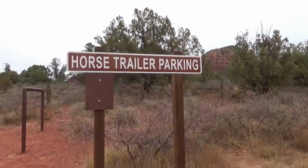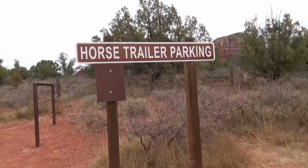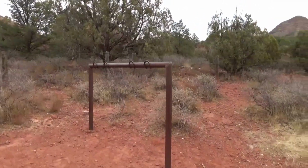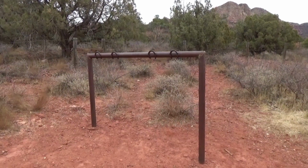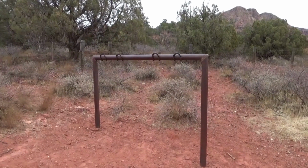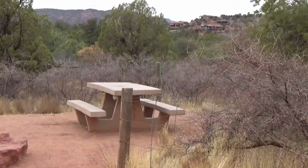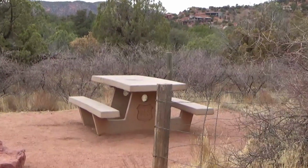Here is another horse trail a little further up the 179, and look, they have horse trailer parking, and look at this. This is awesome. You can tie your horse, have them wait, and then go do the trail. Would be die hard if you were doing that. And then notice over here is a picnic table. If you want to bring a couple of snacks, a sandwich, you can have a picnic when you're done with your hike.